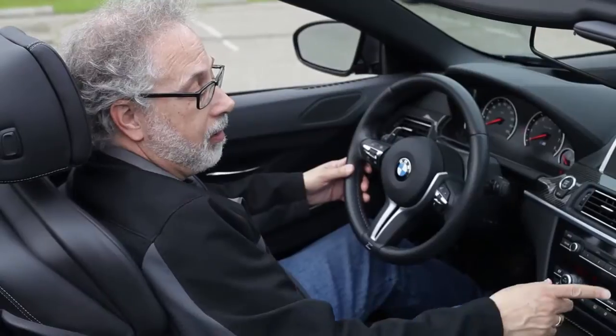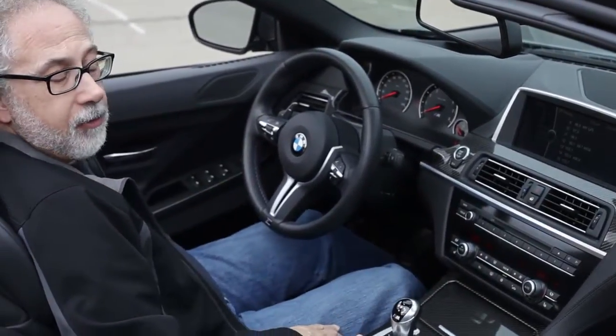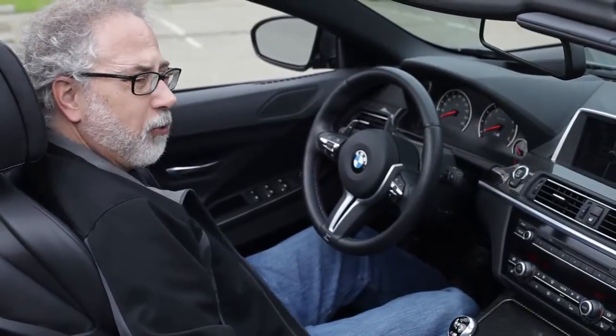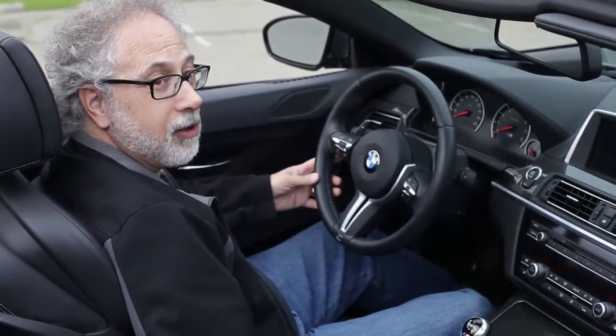There's more. This stereo, 500 watts, 12 speakers. The seats have all sorts of different adjustments. There's 4-way lumbar support. I mean, you can have things any way you want in this car.